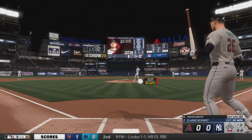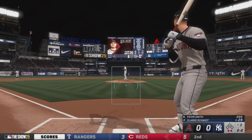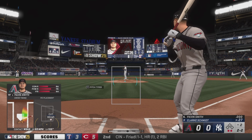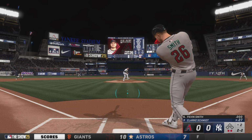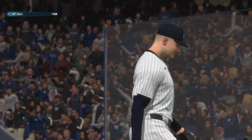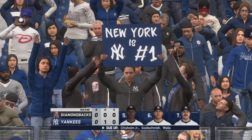Foul ball, another 2-2 upcoming. 2 outs, bases empty. And they'll do it again. Swing and a miss. Struck him out. And good work there as he gets a 1-2-3. Diamondbacks down quickly. We'll go to the bottom of the second. No score.